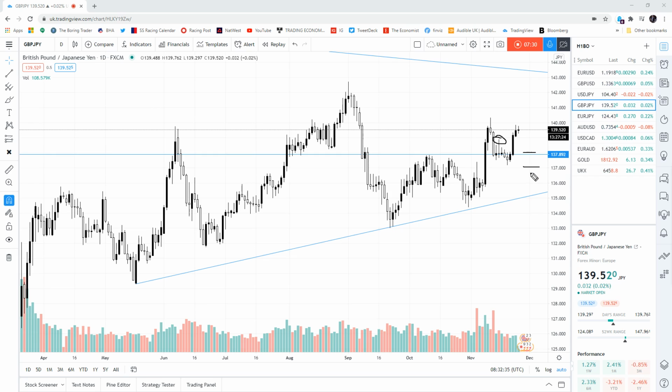138, all these big round numbers and these psychological levels have an important part to play. And in GY above 140, we have nothing, like I said. So yeah, let's see what happens today if we continue this momentum higher.